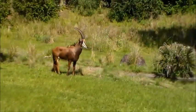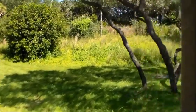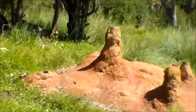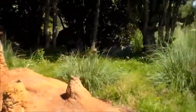These rock-like formations are called termite mounds. They can be hard as concrete. White-bearded wildebeest is also known as the gnu by the locals here, for the low grunting noise they make. They're also part of the largest land migration in Africa, and can be seen by as many as the thousands.